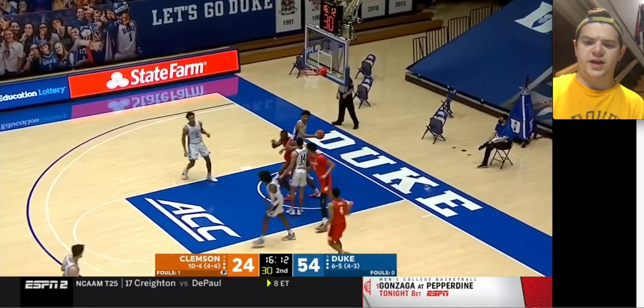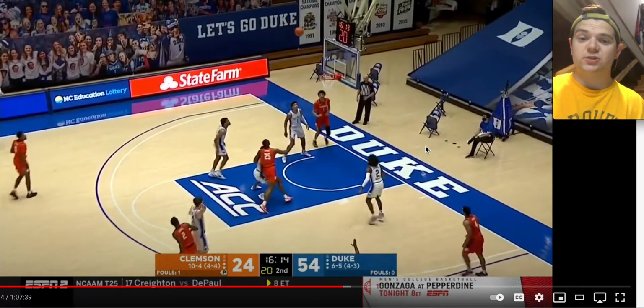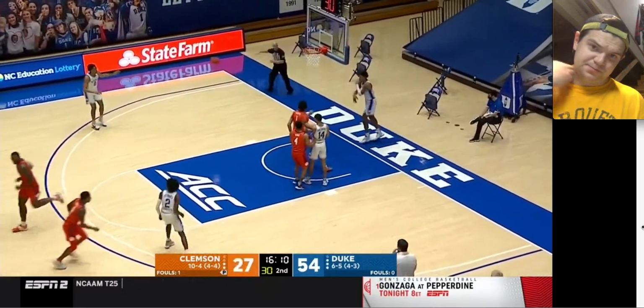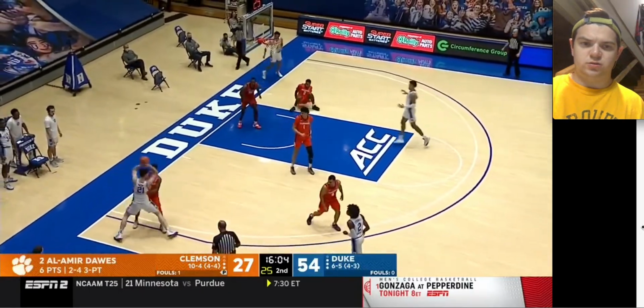So again, right here, like just simple stuff. Where's the box out? I feel like a middle school coach, but if he's not going to even check his guy to box out, like that's kind of an issue. This shot goes in, so luckily for Jalen Johnson, this shot goes in. But if it doesn't go in, his man is wide open for that rebound. Little things like that. Again, there's Hurt.